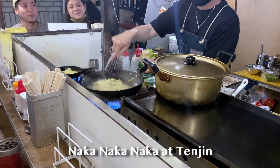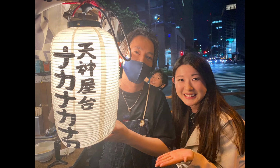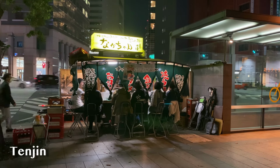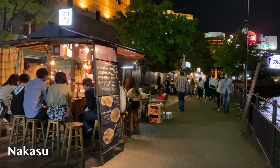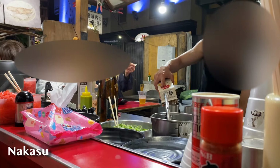I highly recommend the Naka Naka Naka. The staffs and customers were really amazing. Fukuoka has two major food stall areas, Teijin and Nakasu. I will explain this in a future video, but I didn't really like the service at Nakasu.